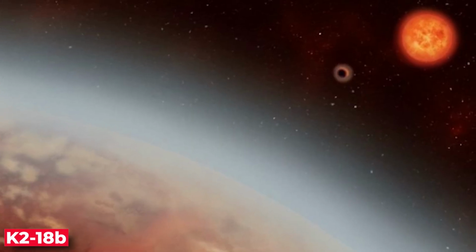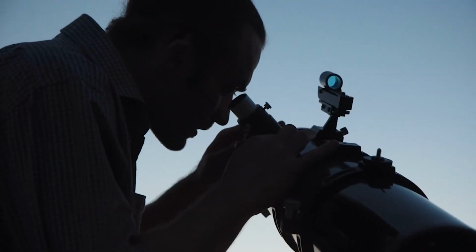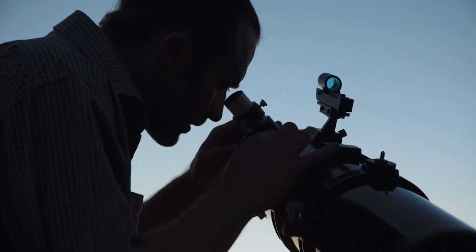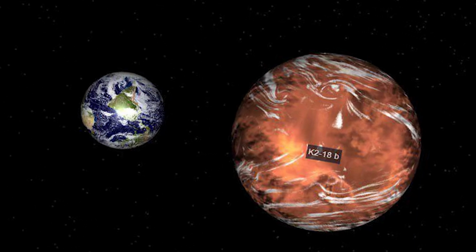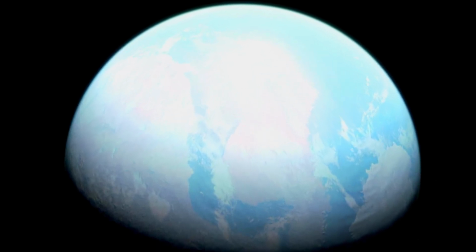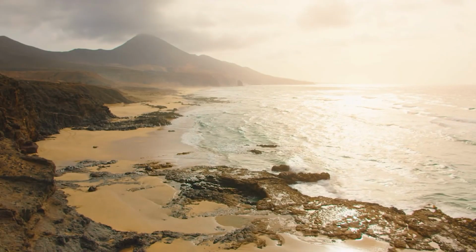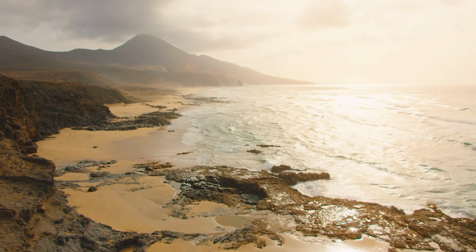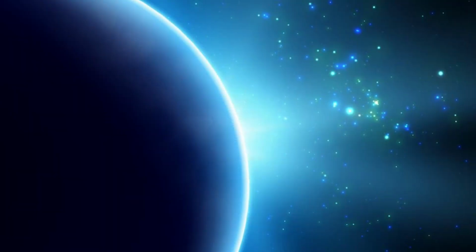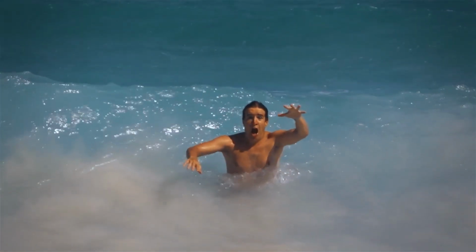Or K2-18b, the discovery of water vapor in its atmosphere caught the interest of scientists in the year 2019. Regrettably, it was found that K2-18b might perhaps be covered with superheated and supercompressed seas, which is a state of water that is midway between liquid and gas. This means that if you attempted to take a swim in one of these oceans, instead of drowning, you would be vaporized as the water evaporated around you.